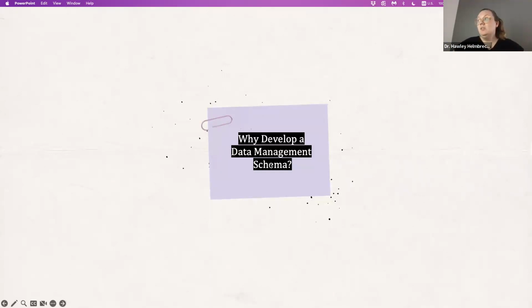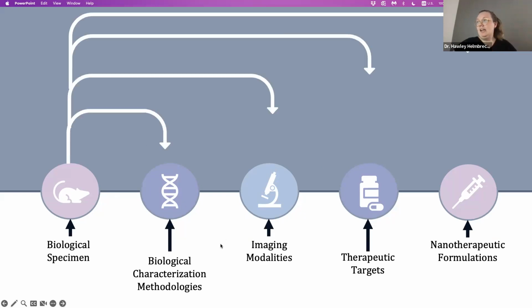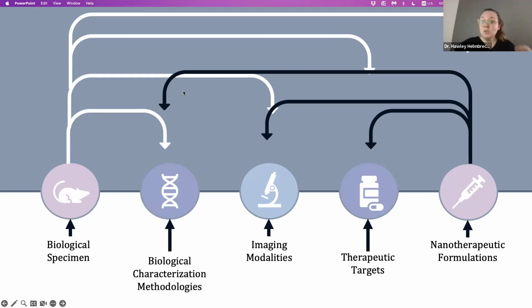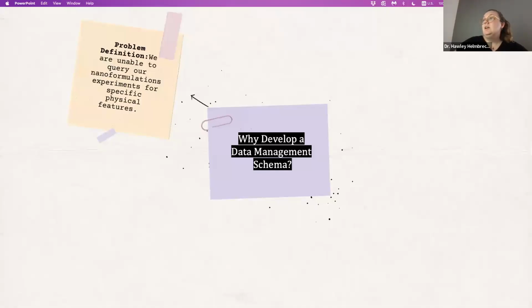So I did this thing, which is called developing a data management schema, where all of these pieces of information that can seem very, very spread apart, like whether something is tested in a human and how a behavior relates to genetics. I used data science, coding, machine learning models and database management to create new roadmaps between them so that we can better understand how some behavior might be impacted by a therapeutic that we're developing in our lab.